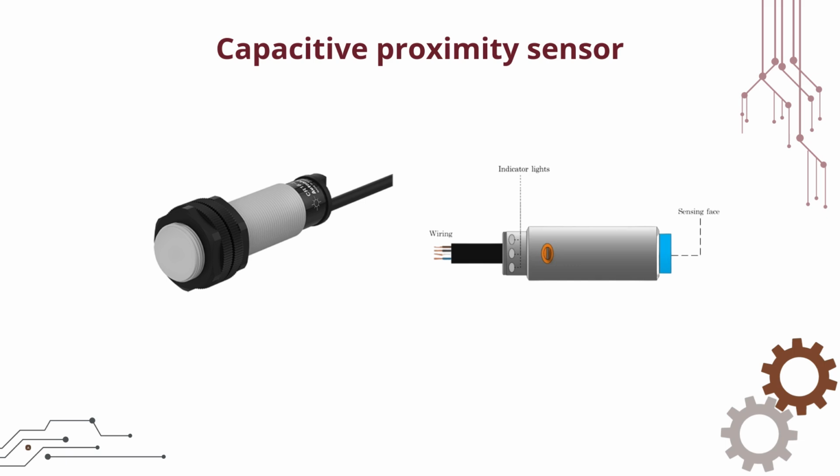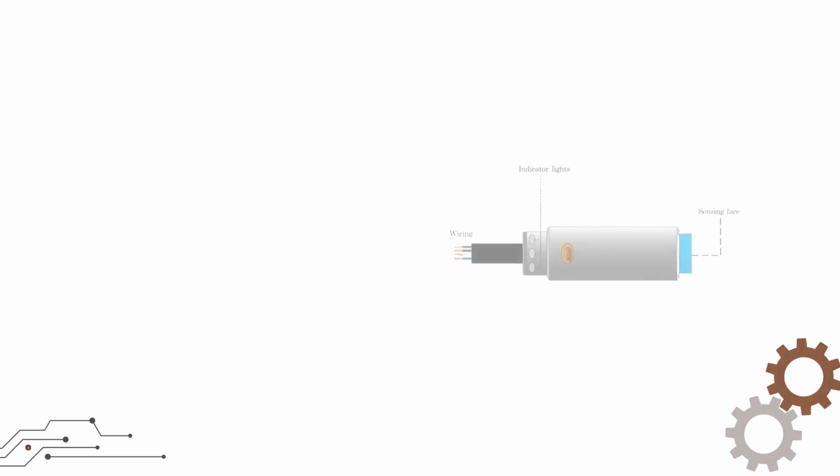Unlike inductive sensors, which only detect metals, capacitive sensors can detect a wide variety of materials including plastics, wood, glass, and liquids. Due to their high sensitivity and accuracy, they're used in applications such as level control, part detection in assembly, and product monitoring on conveyors.